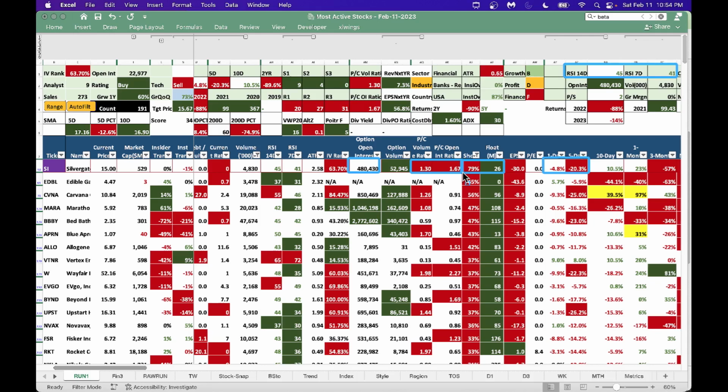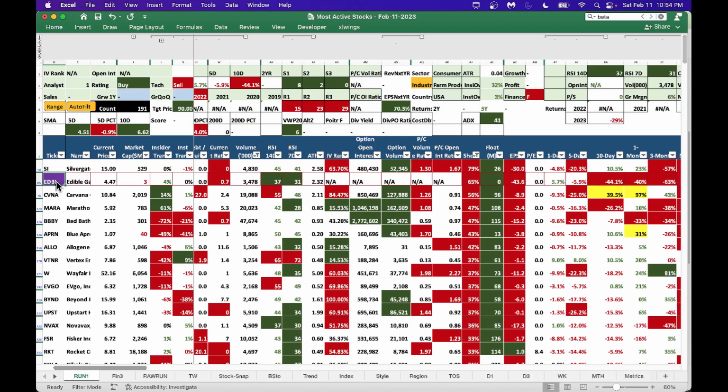But at this time, you could slowly accumulate and go from there. It's hard to see these stocks coming down, but this is time to accumulate slowly and go from there. Look, we got Edible. Edible is the next one here. Edible, as you can see here, it's not very active in the option market. Look, there are no options, as you can see here.